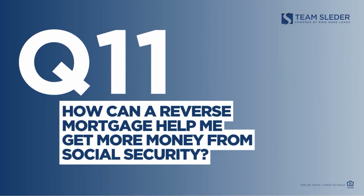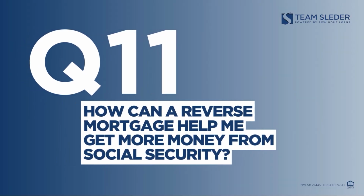How can a reverse mortgage help me get more money from Social Security? Many times, seniors decide to take Social Security early so that they can start to receive the monthly income to help with monthly expenses in retirement. By taking it earlier, though, it reduces how much they will get per month for the rest of their life. Instead of taking your Social Security early, use a reverse mortgage to supplement your income and wait until age 70 to take Social Security. This will allow you to lock in the maximum amount of Social Security available to you.